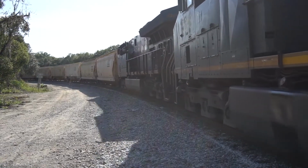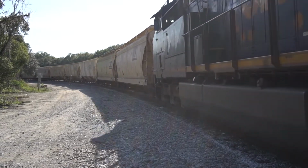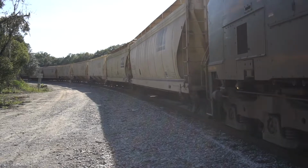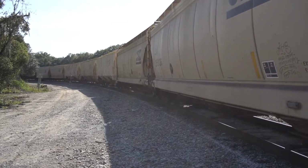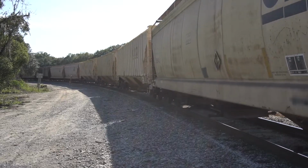Since we rarely catch these unit trains on our little day trips like this, we decided to give a little chase to this train, following it up the hill and onto the Vitus subdivision. But now we reach the reason why they would have to stop at South Lakeland.